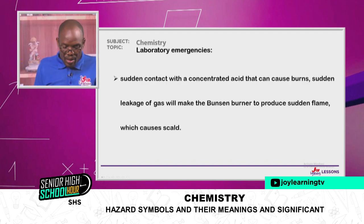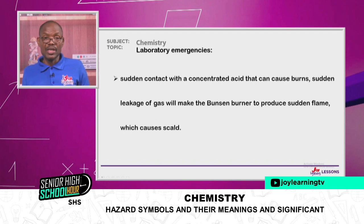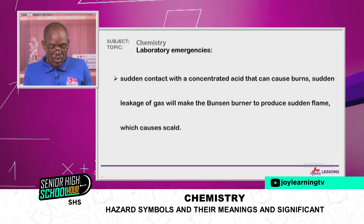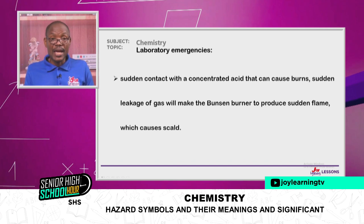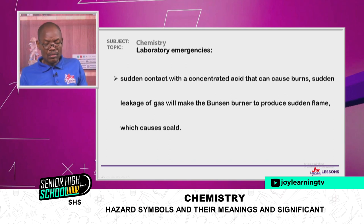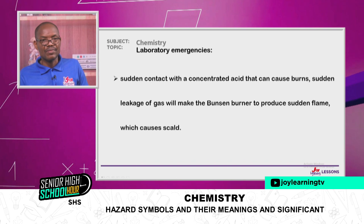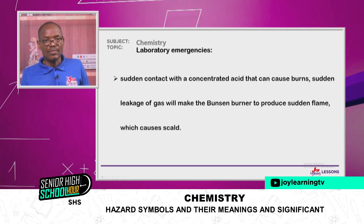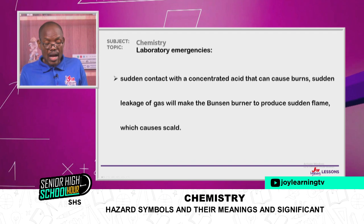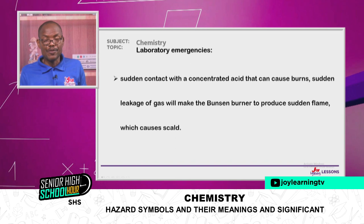Sudden contact with a concentrated acid that can cause burns is an example of a laboratory emergency. Sudden leakage of gas will make the Bunsen burner produce a sudden flame, which causes scald. The fact that at your home you have never experienced these things doesn't mean they don't exist. They exist, and it's being experienced by others. That is why we are learning it, so that whenever we are handling these things in the lab, we will be careful. When we are handling chemical substances at home, we'll be careful.